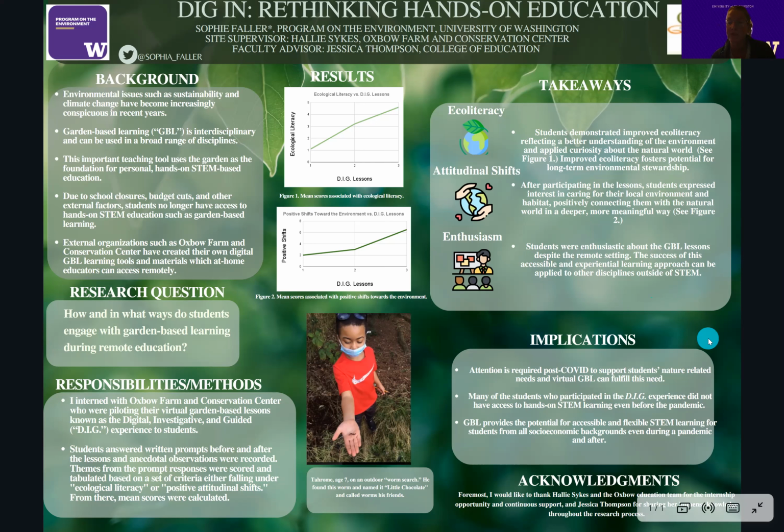So the main implications from this research is that post-COVID, there is an urgency to put attention towards supporting students' nature-related needs. And this can be really fulfilled through garden-based learning because many students have not been able to access gardening or green space. Being able to provide students with virtual garden-based learning and materials is a great start to adjusting to education post-COVID. Furthermore, many students who participated in the DIG experience did not have access to hands-on STEM learning even before the pandemic. So although the pandemic has created many barriers to education, this was one area which really illuminated opportunities to provide students who do not always have these kinds of STEM opportunities, the ability to have garden-based learning in their own classroom.